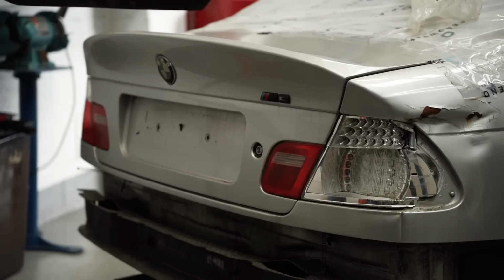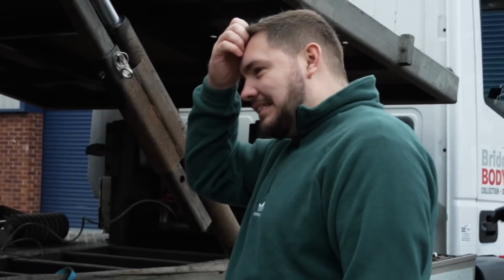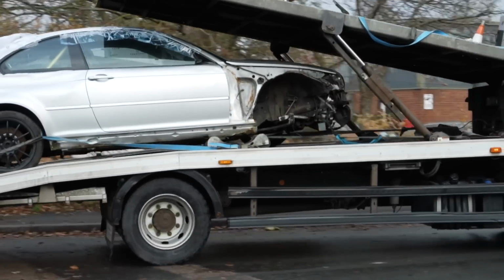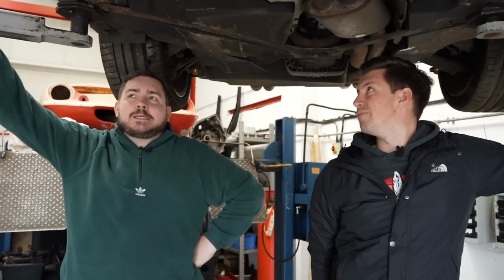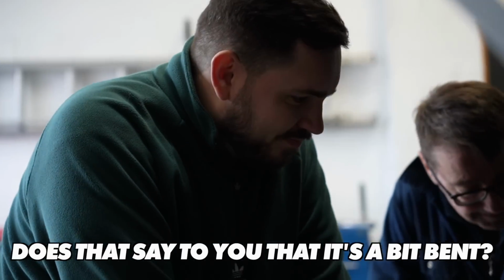We bought this BMW M3 on the internet without seeing it, and it's much worse than we thought. Is a screwdriver normally meant to go through your bodywork like that? No. Nah. Does that say to you that it's a bit bent?